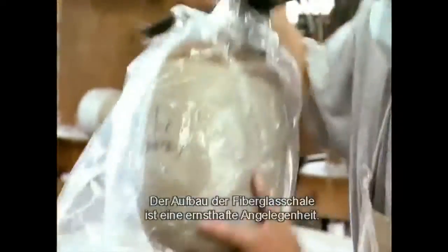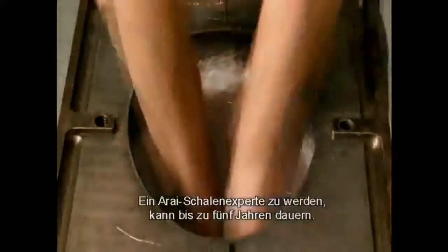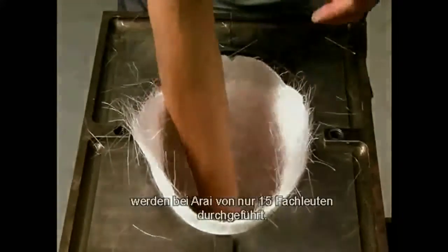Building the fiberglass shell is a serious concern, and becoming an Arai shell expert is a process that can take up to five years. The nearly 30 steps required to construct a shell are performed by only 15 such experts at Arai.